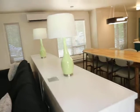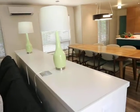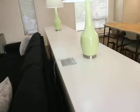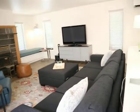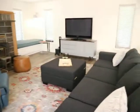So we can get good light on this console for reading. There is also a pop-up receptacle here so that you can plug in your devices while you're sitting and relaxing on the sofa, watching television or enjoying the fire.